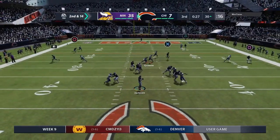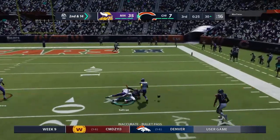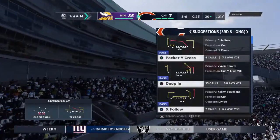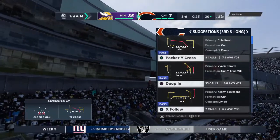Throwing on 2nd and 14. Jackson. And that'll be incomplete. Took a pretty good shot as he tried to pull that one in. Couldn't hang on 3rd down.